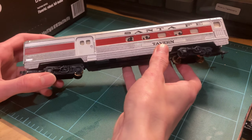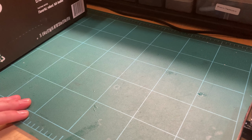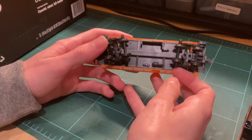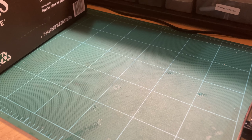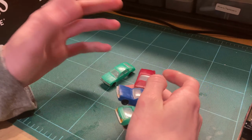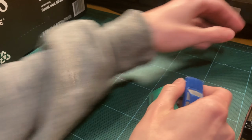Then we've got the Tyco Santa Fe car. I don't know if I'll keep this thing because I don't really have any other cars to go with it. Then we've got the Mantua Union Pacific caboose. Then there's these little Chevys that came with the one auto rack. They're kind of cool. I've got a few of these, and they're actually realistic-ish cars, so we'll see if I put them on my layout at some point when I actually build that.